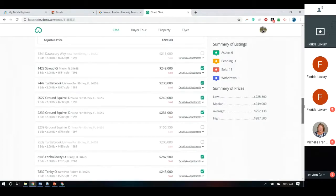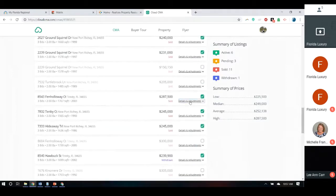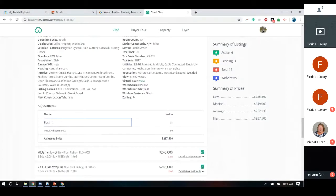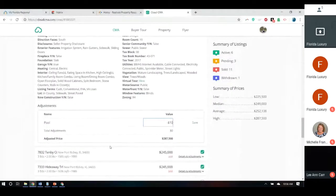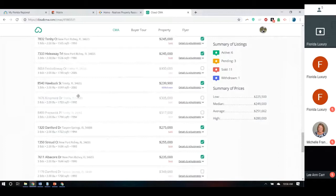Let's come down here. There's one that's higher, 287. So come down here to details and adjustments. Three bedroom, two bath. Now this does have a pool home. So this one was 287, but it has a pool. So in this case, I will deduct the value of a pool. So pool is going to be, what did we just say? 10,000. Yeah. So minus $10,000. And I'm just picking a few of them just so I can show you guys what it looks like.